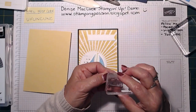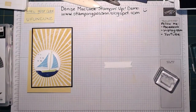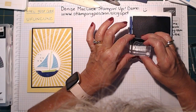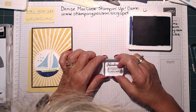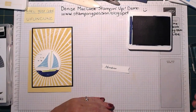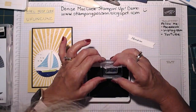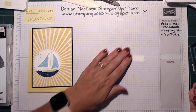Okay. Let's just see if I can be clever. I probably can't. See if I can ink up that top bit. Adventure. And now let's see if I can ink up the bottom bit. It looks pretty good. Let's see if we can get away with this.